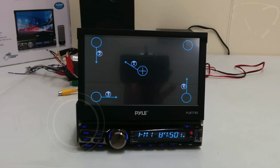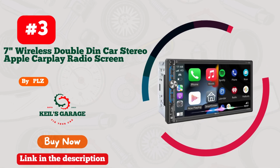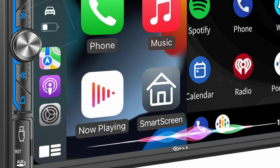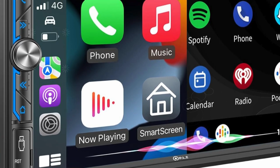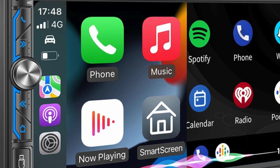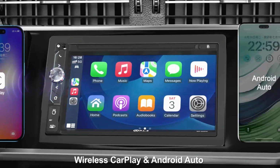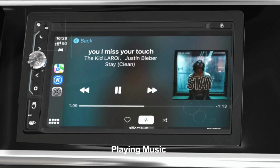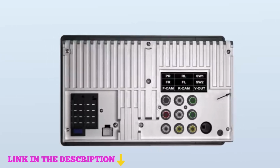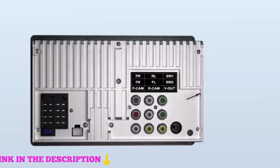Number 3. PLZ 7-inch wireless double-DIN car stereo Apple CarPlay radio screen, the epitome of convenience and safety on the road. With wireless Apple CarPlay and Android Auto, effortlessly connect your phone upon starting the car. Utilize GPS navigation apps, summon Siri or Google Assistant, and stream your favorite playlists, all while keeping your focus where it matters, on the road.